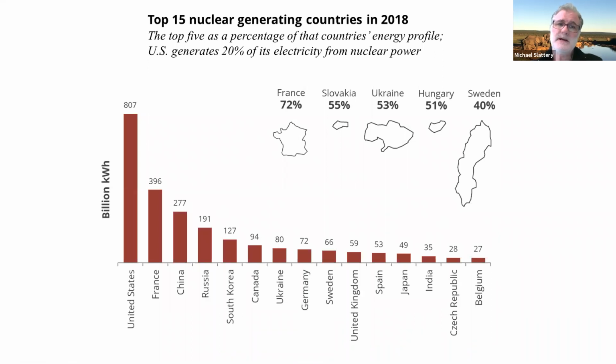Just as a source of context here, these are the top 50 nuclear generating countries. You can see the United States produces the most power from nuclear, so 800 plus billion kilowatt hours. Don't worry about that actual number. It's just a lot of energy that comes from nuclear. And then you can see these other countries moving off to the right here. So the United States, France, China, Russia, South Korea, those are the 5 biggest producers.